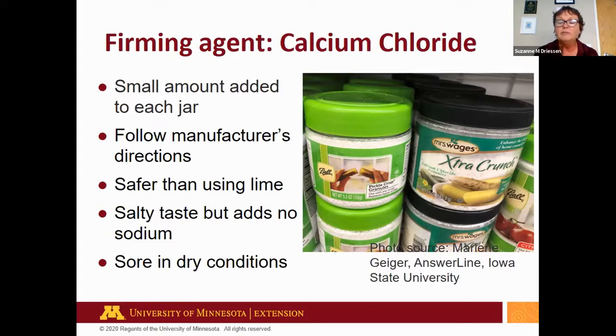Calcium chloride can also improve the texture of canned apples, pears, and peaches. Or it can be used to keep whole canned tomatoes together. Calcium chloride may leave a little bit of a salty taste, but does not add any extra sodium. These products have an indefinite shelf life, but will clump and become hard when exposed to humidity, so it's important to keep them in a dry storage condition. Commercial canners and food entrepreneurs use calcium chloride as an alternative to removing that blossom end.